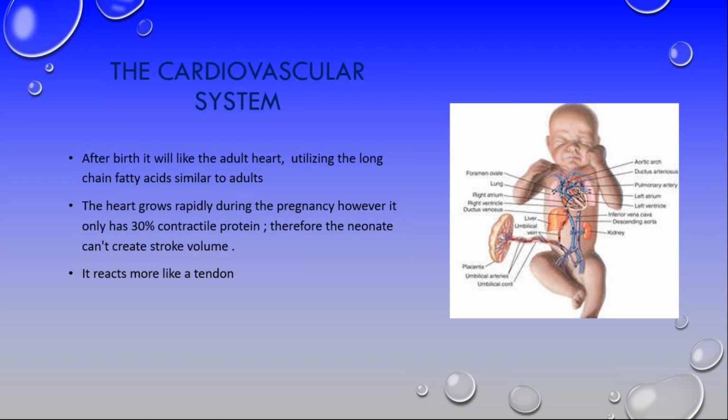The heart grows rapidly during pregnancy. However, it only has 30% contractile protein. Therefore, these babies can't create stroke volume, and it reacts more like a tendon.